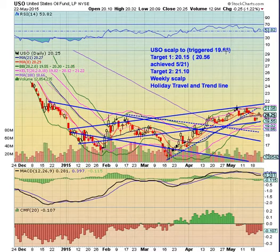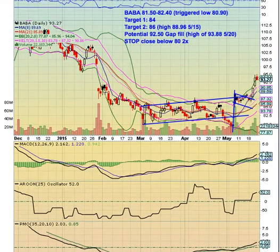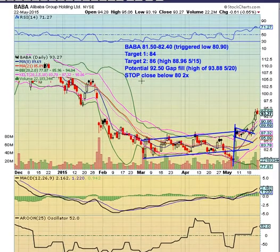But just a great move from that 19.66 for a scalp. We hit a high of $20.56 on May 21st. Okay, moving on. The BABA, just a great trade on the BABA. We gave this stock as low as $80.90, and this stock actually hit a high of $95. Just a beautiful move here.